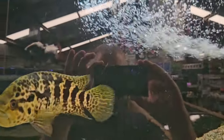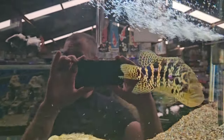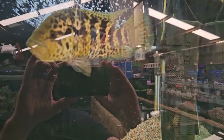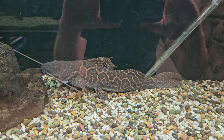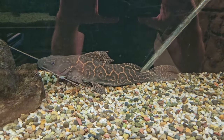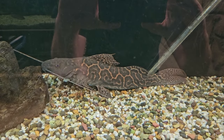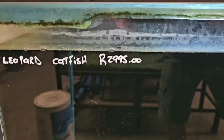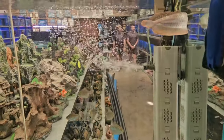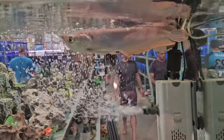There's the jaguar cichlid again. I've seen a lot of jaguars in the store, it seems, so I think they probably have a breeding pair there somewhere, churning them out in a permanent supply. And that, I believe, is a leopard catfish. Look at the patterns on that guy. Very nice looking fish. Shoo, and a pretty price as well. Got to make sure you know what you're doing when you buy that.